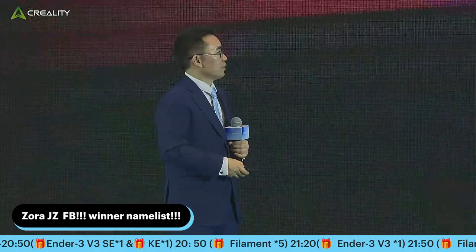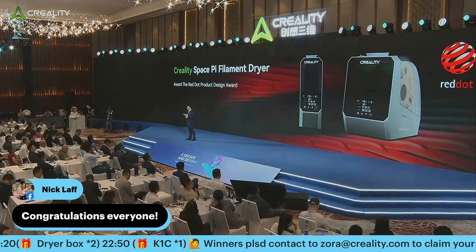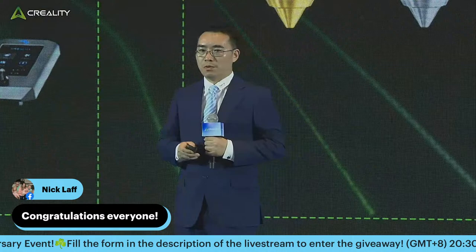One more thing about the drawing box, this pattern of filaments. Recently, we won the Red Dot Award. It's a million products. Congratulations, drawing box. Even the smallest noise, we have different kinds of noise to match different filaments for application.